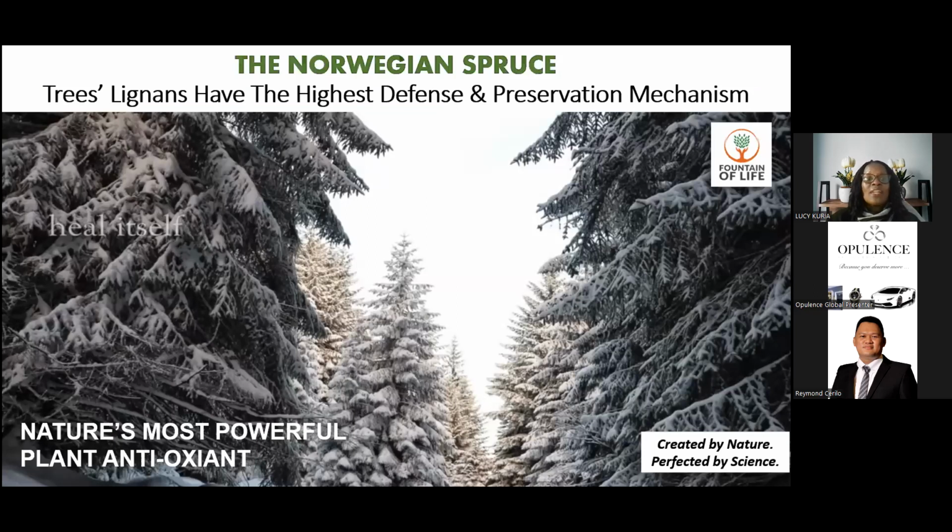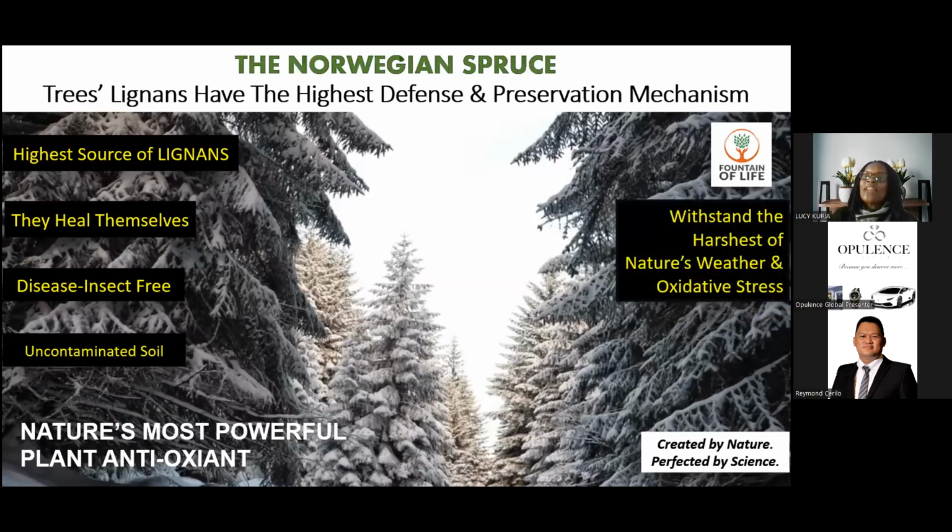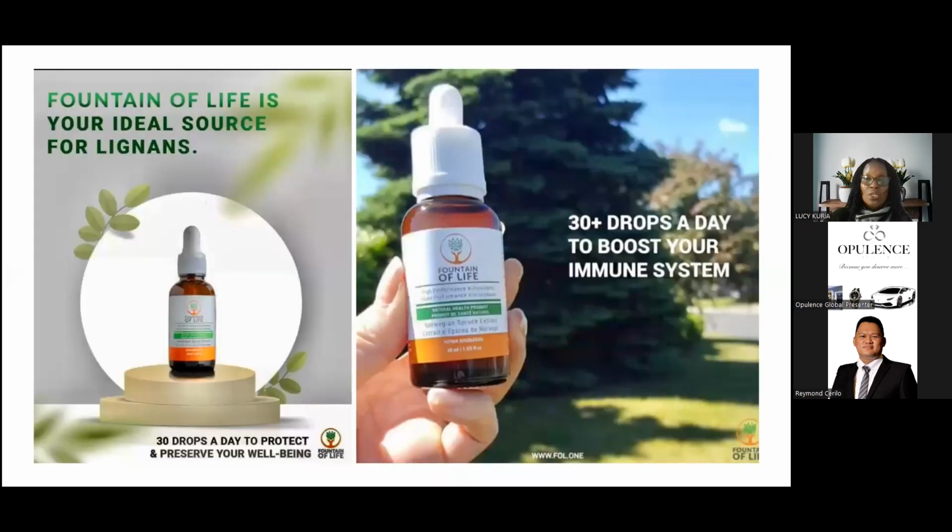Nature's most powerful plant antioxidant, they heal themselves. Apart from having the highest source of lignans, they heal themselves, and they are also disease and insect free. And the soils there are uncontaminated. That's why they're able to withstand the harshest weather. And of course, oxidative stress does not affect the Norwegian spruce tree. These trees live for hundreds or even thousands of years.